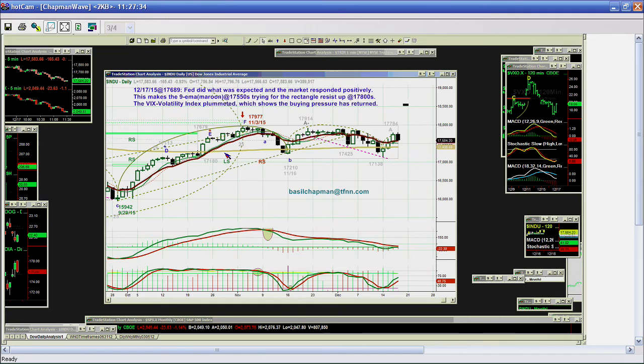There's been this tremendous shaking. The water's flying all over the show, hurting the shorts, hurting the longs. And then all of a sudden you look at it and you say, wait a minute. And this is what I said here. All we've been in is a rectangle formation.